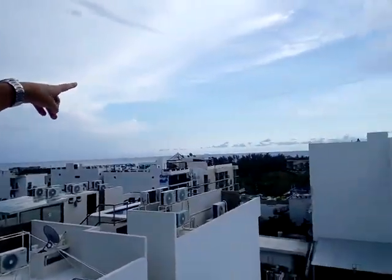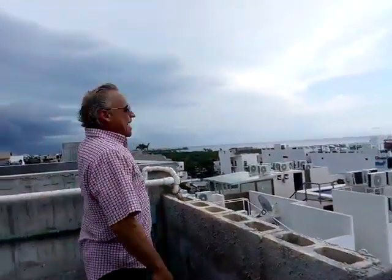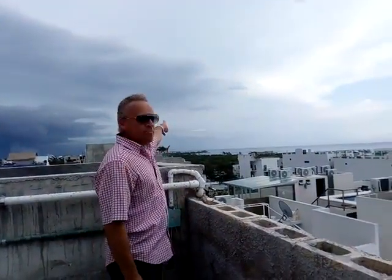That's Cozumel, the island of Cozumel, which has the #1 reef in the world for scuba diving and snorkeling. It's in the top 3. So we got Cozumel, Playa del Carmen, Tulum, Cancun, Mexico's right up there. You're in the #1 vacation spot in the world, okay?